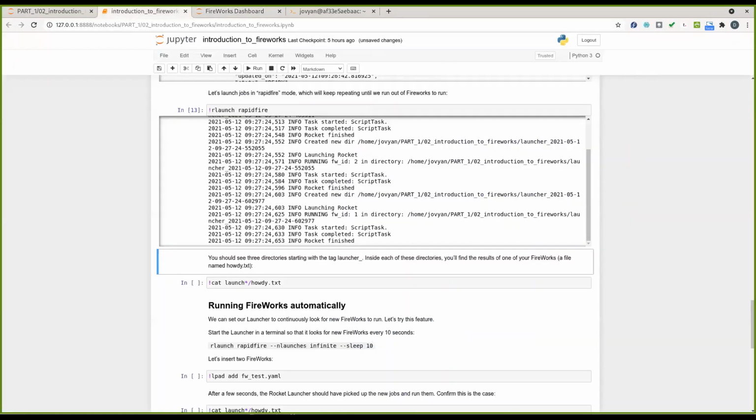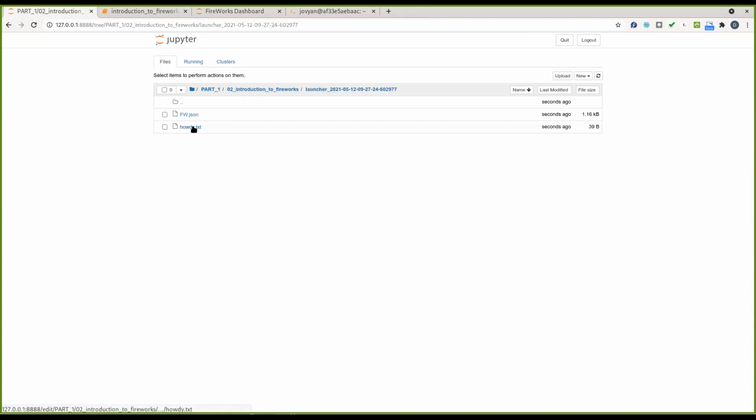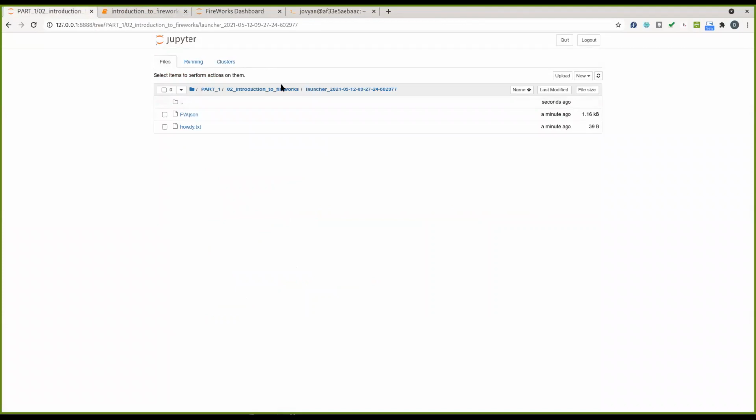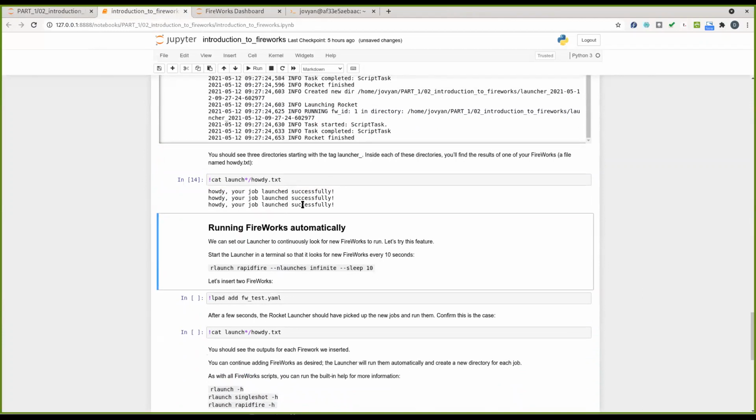Now of course let's look at what happened. This is the file that was created when we ran our launch with the single shot mode, like running just one calculation. And now when we run in the rapid fire mode, you have these launcher directories that are created. And if you look into one, you indeed have your file that has been created. One more thing is that you also have this JSON file that contains a replication of the information contained in the database. This can also be deactivated if you don't need it and you don't want to have many files on the file system. So let's go back. As we said, we have added 3 fireworks doing exactly the same thing, and if we look at those in the launch directories, they are all there.